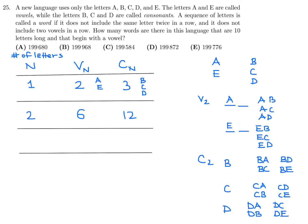Okay, so hopefully so far, no problems. What we have to figure out in this question is V at 10. How many words are there in this language that are 10 letters long? So N is 10. And that begin with a vowel. So basically, V at 10.